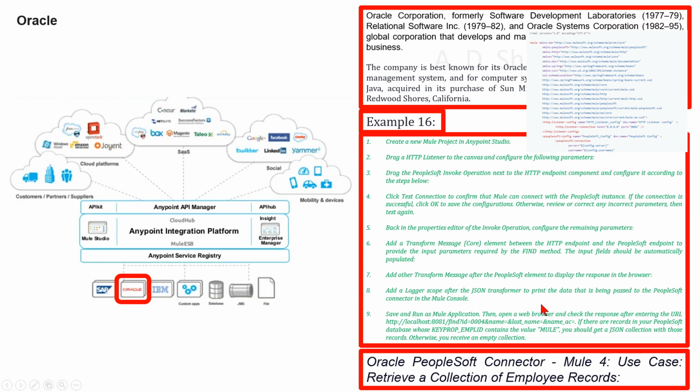Add the logger scope after the JSON transformer to print the data being passed to the PeopleSoft connector in the MuleSoft console. Save and run the Mule application, then open a web browser and check the response after entering the URL http://localhost:8081/find?ID=0004&name=&lastname= and so on.